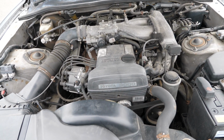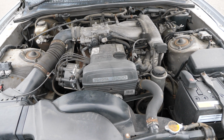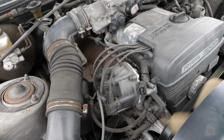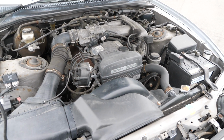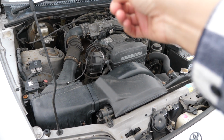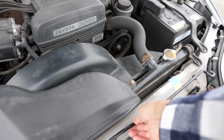Oops. Okay, so the oil and the coolant both look okay. Of course, when you receive a vehicle from Japan, you should probably get those things changed anyway. Look at this, still has a distributor. This is probably one of the last generation of engines to get a distributor, and they never made a... Oh, maybe they did. I think they did make a distributor-less version of the 2J, but not with the turbos. Maybe with the turbos, or maybe not.